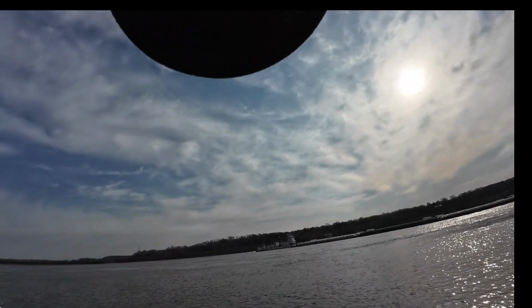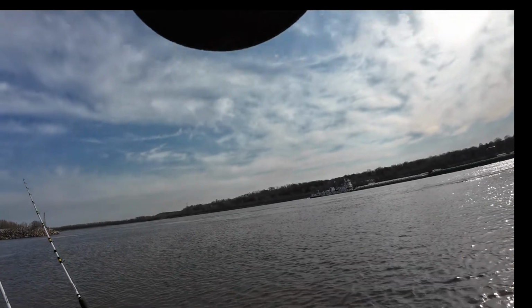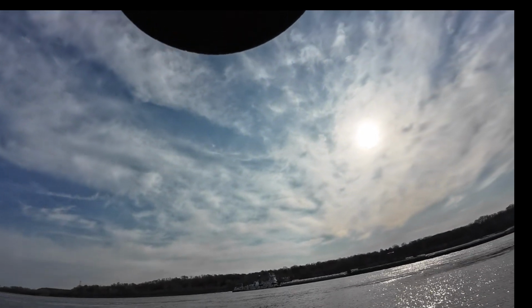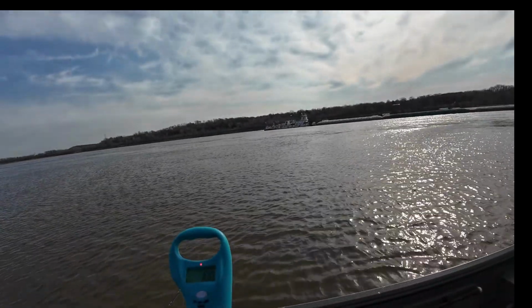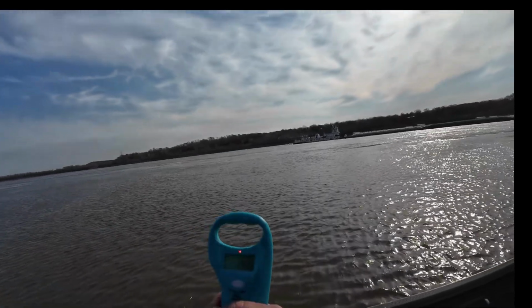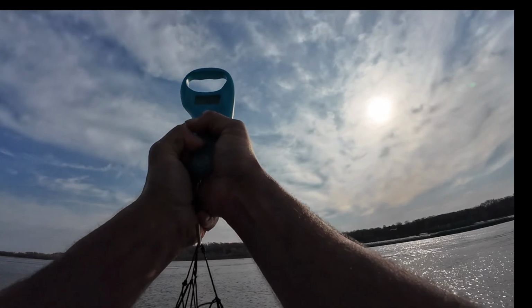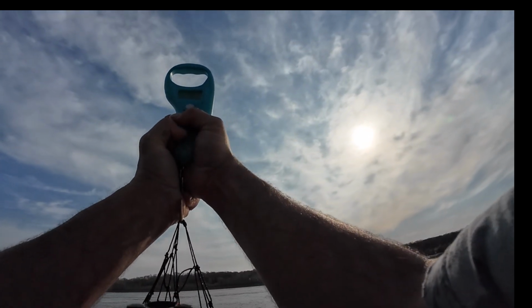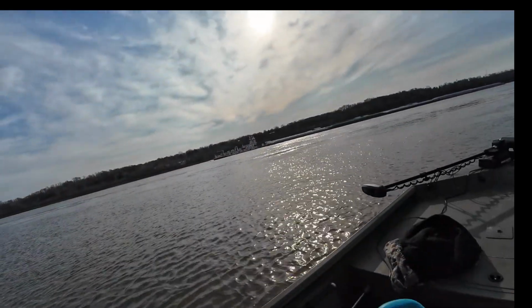It's zeroed out. So this net weighs a couple pounds. 36. Good fish.